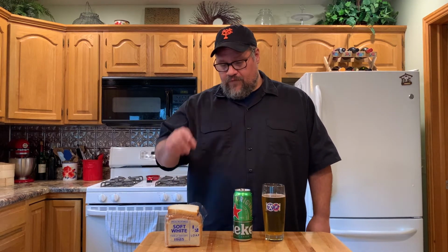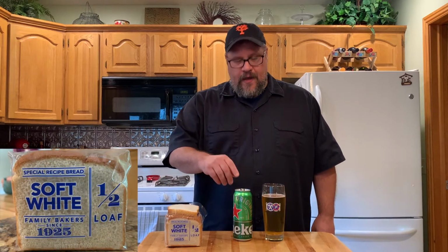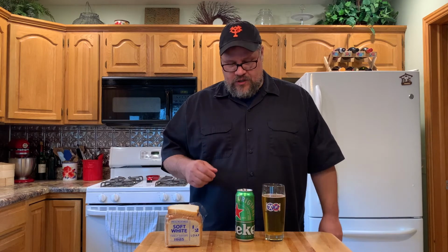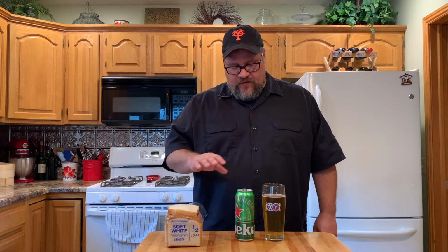Now, as for the challenge itself, there are two parts to it. You have to consume a piece of white bread and drink a beer in under 1 minute. Now, the beer has to be 440 milliliters or more. So this is a 16-ounce can, and I think it's about 473 when you do the math. The other stipulation is you have to either eat the bread, then the beer, or the beer, then the bread. You can't go back and forth. So obviously the bread's gonna be a bit dry, so you can't use the beer to take a sip and wash it down. So that's the rules of the challenge.